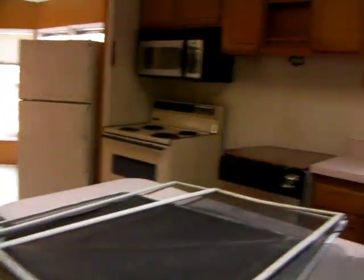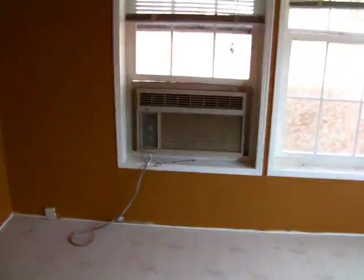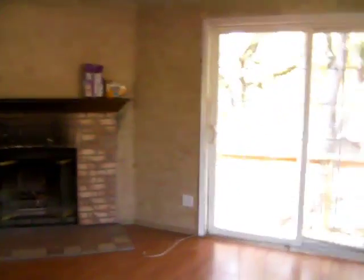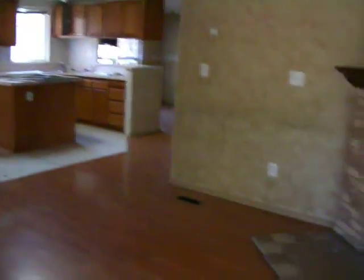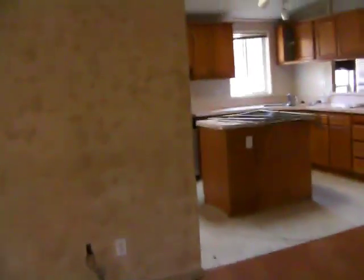And the kitchen area. Electric stove, microwave, refrigerator. And a dining room with an air conditioner in the window. And the living room with a ceiling fan and a fireplace that's obviously been used. There's a fair amount of black showing there, and also black on the ceilings. And we have a slider to the outside, a couple of kittens on the property. Saw a chicken on the property also, so don't know how they're taking care of themselves.